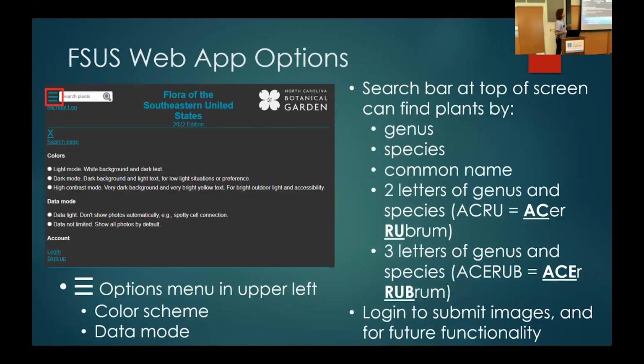On the web app, again, with these 3 bars at the top, you can customize your web page. I often prefer using the dark mode here in the middle. You can also do just regular light mode if you prefer the white background. And what's great is in the search bar for really optimized searching, Michael has created this feature where you can search by the first 2 or 3 letters within the genus and species name. So for Acer rubrum, I can type in ACRU or ACERUB, probably a hit with birders in particular.